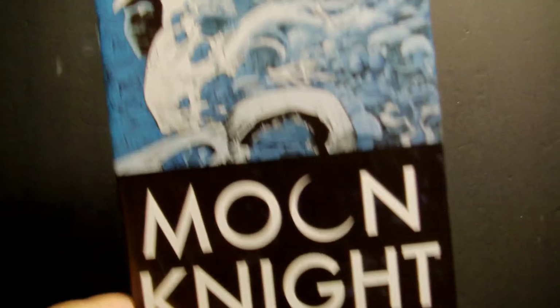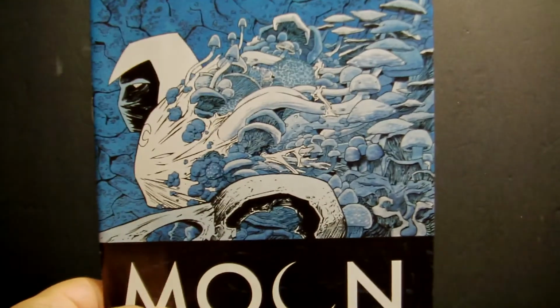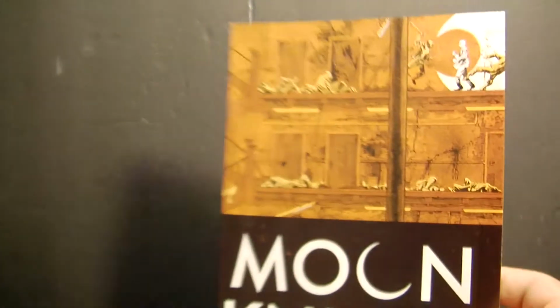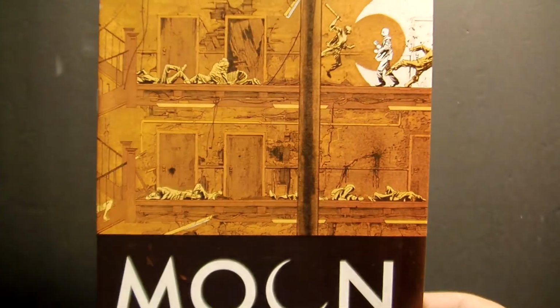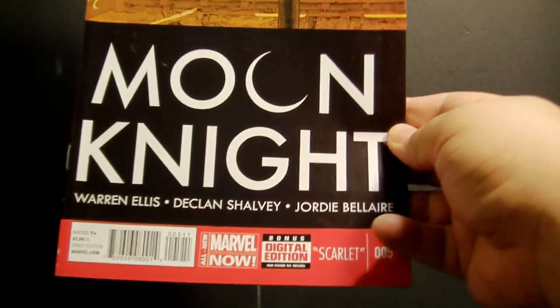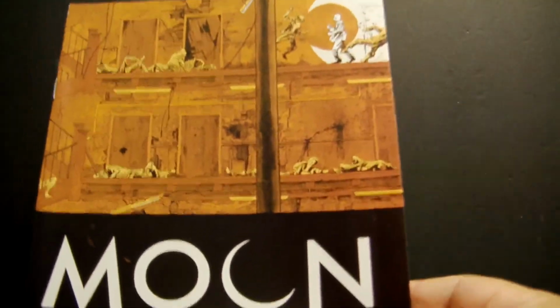Issue 4. Interesting cover. And anything Warren Ellis writes is just usually good. So I'm sure that's why the book is so damn popular. People don't even care that the art is weird. And issue 5. So I still have to get issue 1 though, unfortunately.